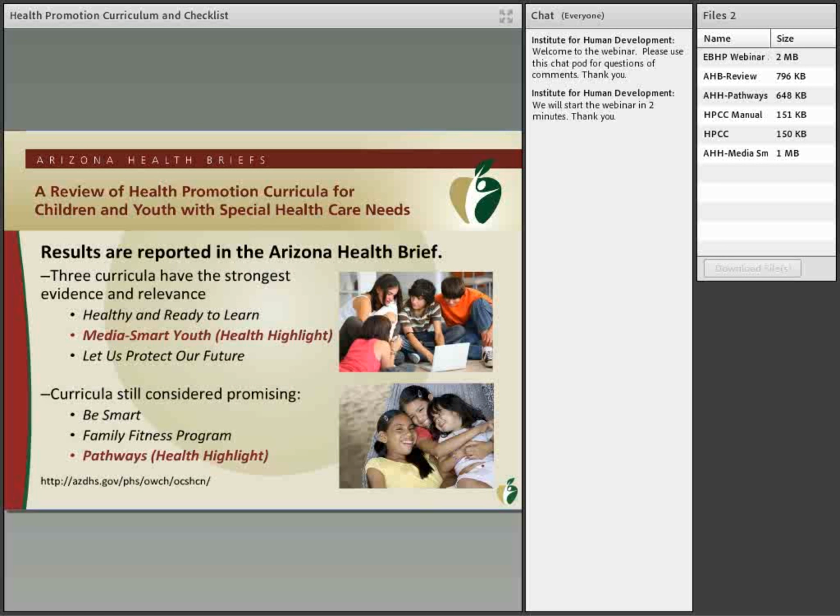Okay, so here's some of the results really briefly. 3 of the curricula had the strongest evidence and relevance, and they were Healthy and Ready to Learn, Media Smart Youth, and Let Us Protect Our Future. What we did after we got these results is attempt to locate them and look more carefully so that we could highlight them in a brief. So the ones in the red were the ones that were available for that purpose. The others were either unavailable, or since the research study, they have morphed into something else, and that does happen. Healthy and Ready to Learn is more a federal health promotion initiative that is actually used through pediatricians, and so it's not exactly a curriculum anymore.